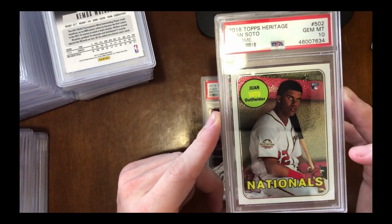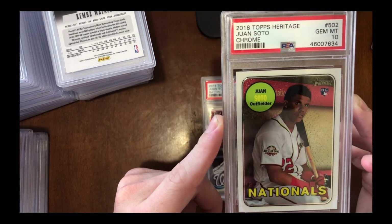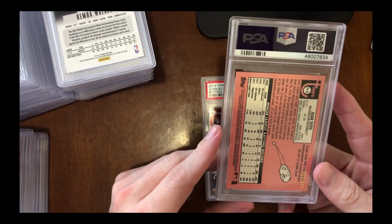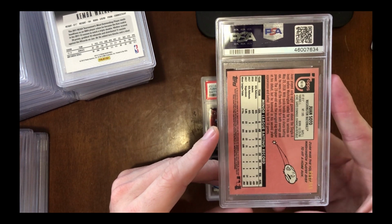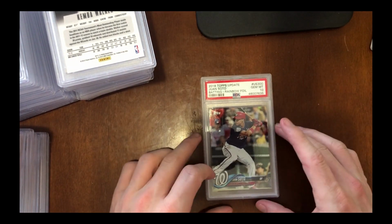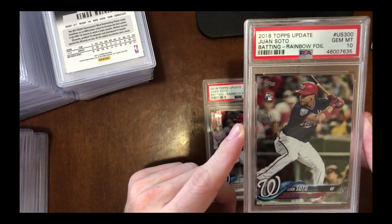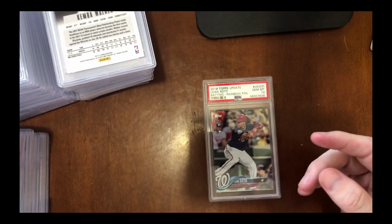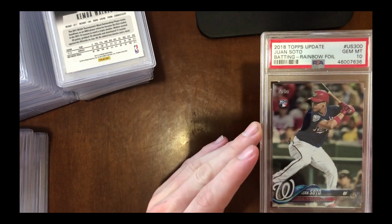The man of the week, though, Juan Soto. Heritage Chrome rookie, numbered to 999, PSA 10. And his stuff has taken off like a rocket, including these two rainbow foils, PSA 10s. I have a couple more here. So that's the end of box 5.